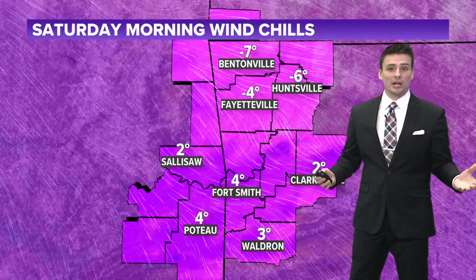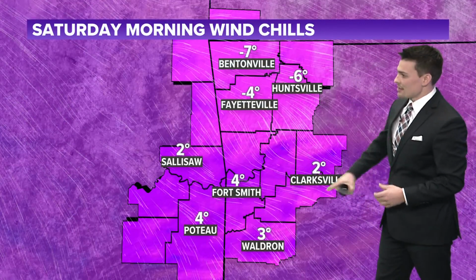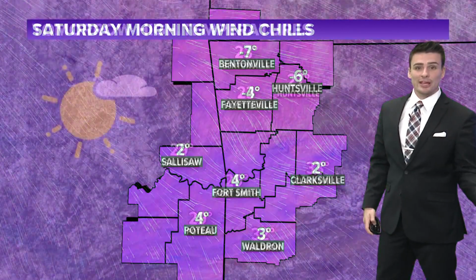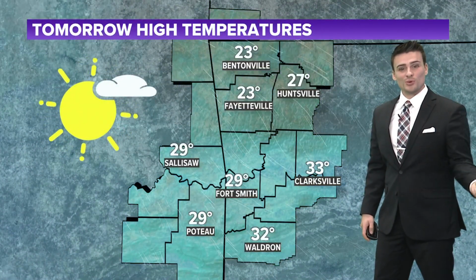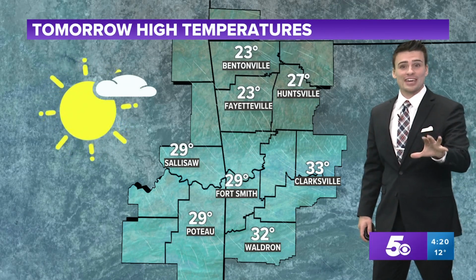Now, waking up tomorrow morning, we're likely to still have some of the wind chills. It's going to feel like it's next to nothing as you head into the River Valley. We're going to be below 0 in terms of how it feels tomorrow morning. But I tell you what, those northwest winds will slowly start to die. In fact, they may only be around 5 miles per hour. We're finally going to get a break.